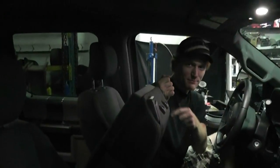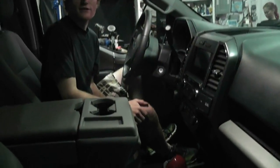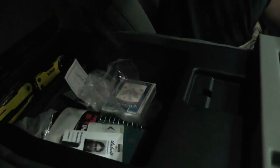First thing I did was remove the headrest because it's a pain. It stands right over the cup holder. It comes out to like here. And you still got that bracket to put on that back seat. Yeah, the Built Right. You get it from Built Right Industries online.